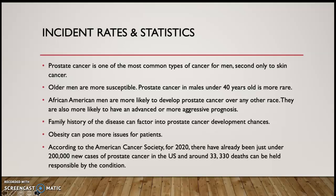As far as aging, your risk of prostate cancer increases as you age, and it is less common for men who are under 40 years old to develop it. It is proven that African American males are at greater risk for prostate cancer than men of any other race. This is unexplained as far as we know. For African Americans, it is also said to be more likely to be an aggressive cancer.